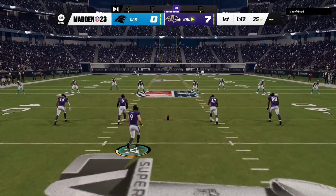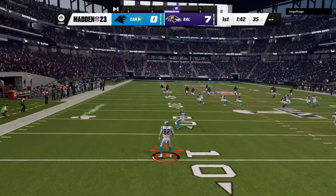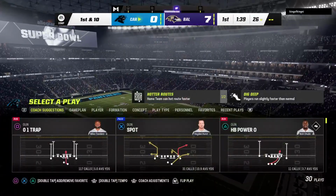Tucker now to kick it away following the touchdown. Taken from about the 12. And he'll be out of bounds across the 25.